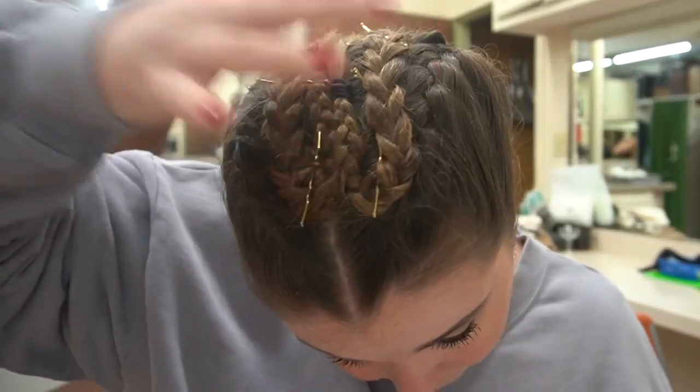Now, let's go to the theater because there's a step that I have to do there, and it's why my hair is in this horrible, thrown up, very messy French braids as I wear a wig. So let's go to the theater and finish this look up. First thing I do is pin my braids up flat on my head. Now I'm putting on my wig cap. How beautiful. And now I become blonde.